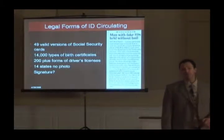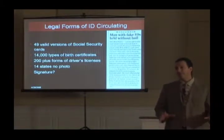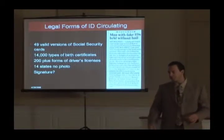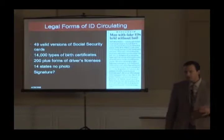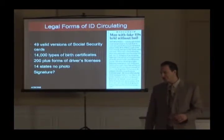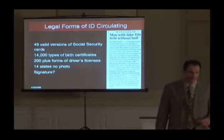Also, legal forms of ID circulating. Here is where it really starts to get tricky and where you really start to see where the problems lie. First off, like I talked about earlier, we have 49 valid versions of the Social Security card in circulation.